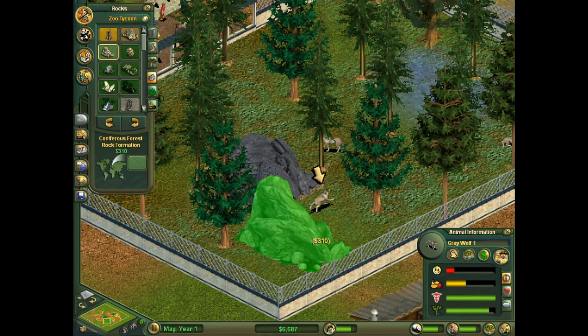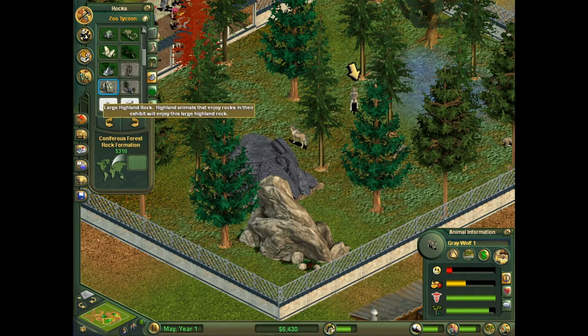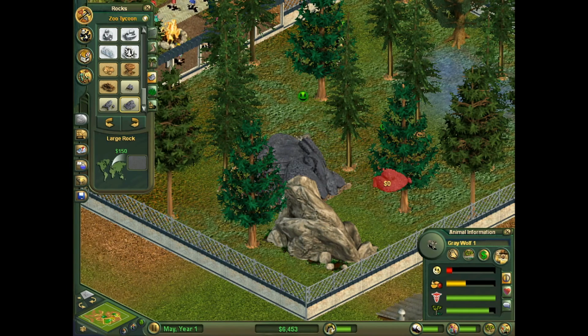Okay, yeah, get out of the way. Let's see, like that, and then is that good? Yeah, that's good. Is that too much? Can I put just one more? Because I'd kind of like a rock right like here. Yeah, that's too much. Okay.